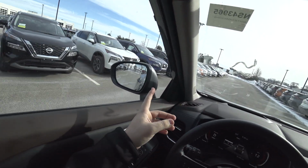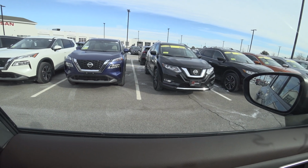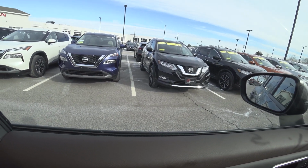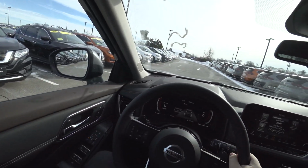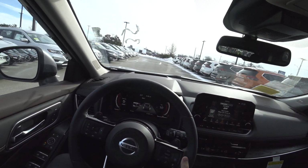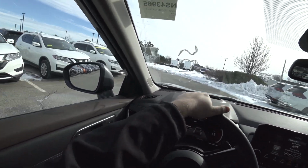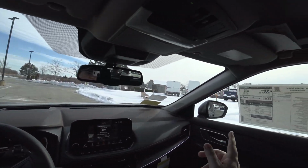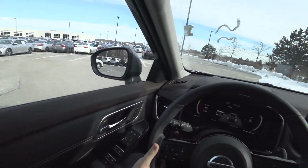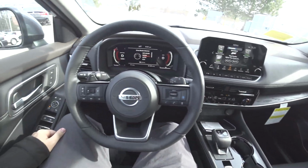You can see here we have the new one right next to the previous gen. You can see the design cues are still there, but the new one just looks a lot better. This thing is also a tank in that snow. You can go ahead and put it into snow mode.